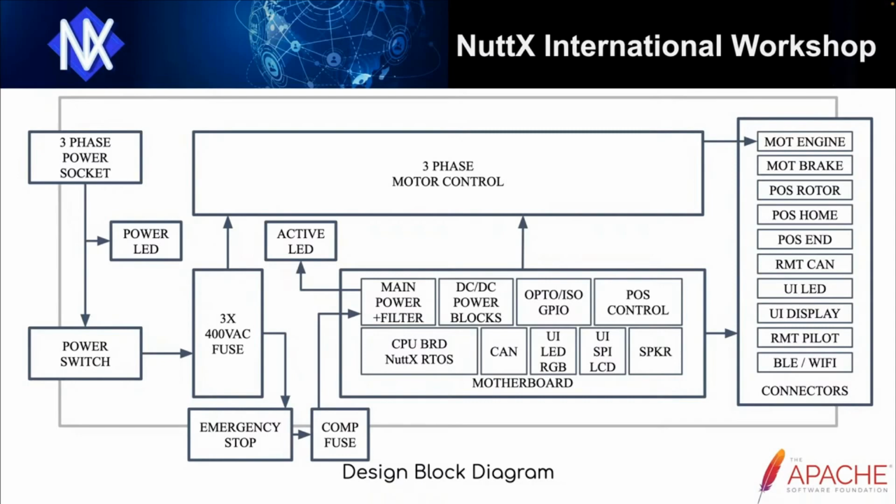So the power supply is provided over the socket. There is a power switch, there is a motor control block protected by a fuse. The computer, the electronic device called here the motherboard, is protected by an emergency stop that shuts down the computer and shuts down the motor control. The computer is also protected with an easily accessible and easy to replace fuse outside the box.